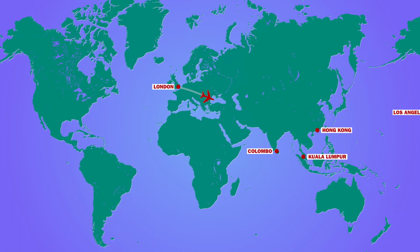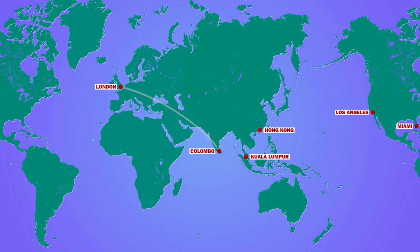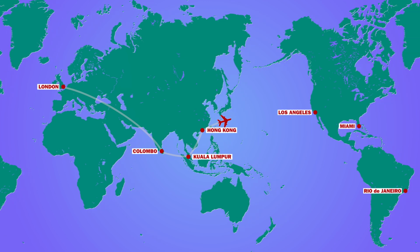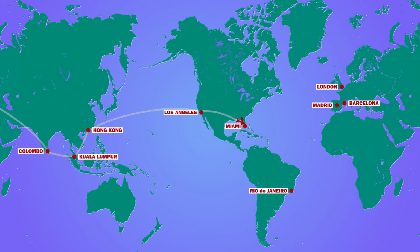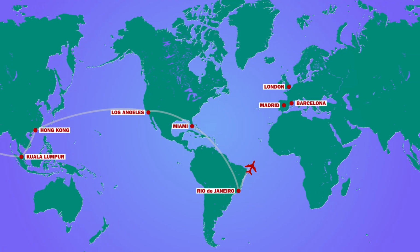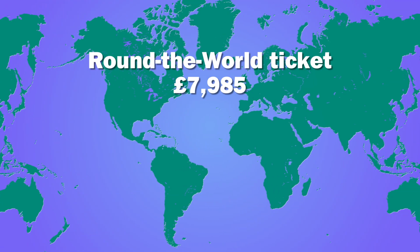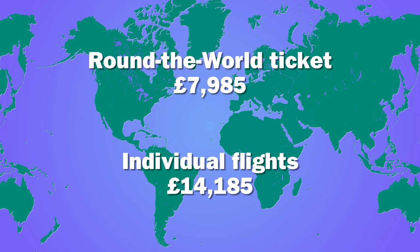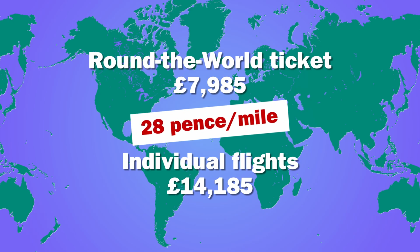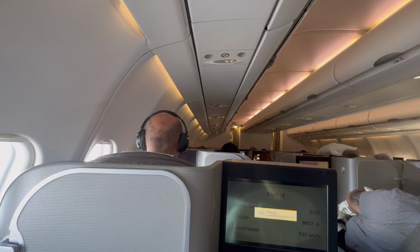I booked my round-the-world ticket with the One World Alliance. The ticket included 9 flights departing from London, flying 28,000 miles and arriving back in London just over 3 weeks later. The business class ticket cost £7,985. Booking each flight separately could have cost as much as £14,185. So at just 28 pence per mile, I thought this was very reasonable for a premium ticket.